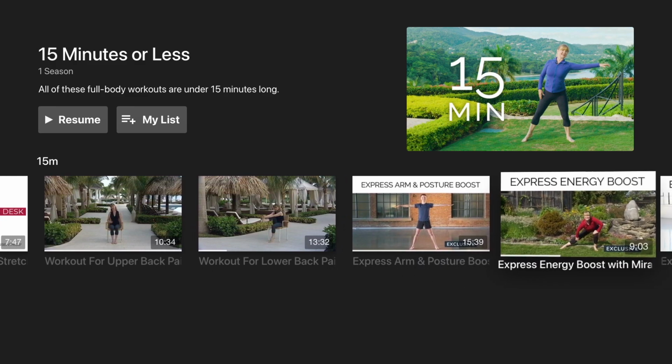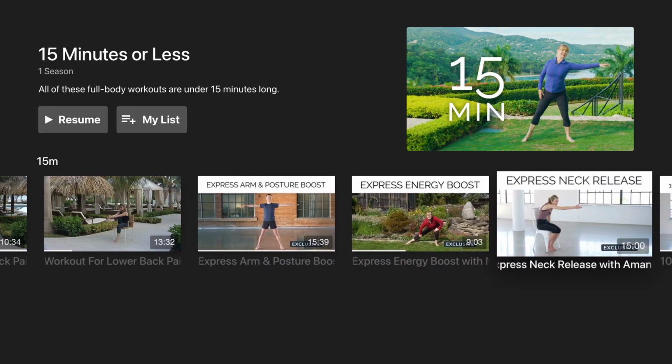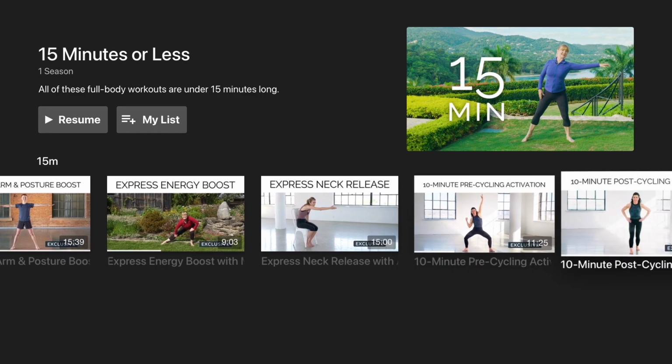But I also like to use these as add-ons. For example, this express neck release workout with Amanda, very good. When I realized that my pillow was no longer supporting my neck properly and I had to replace it and it got lost in the mail, I was adding this workout on to my other workouts until my neck got better, and it really did help.